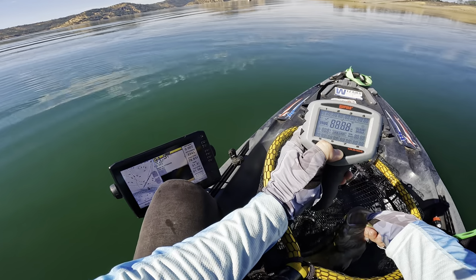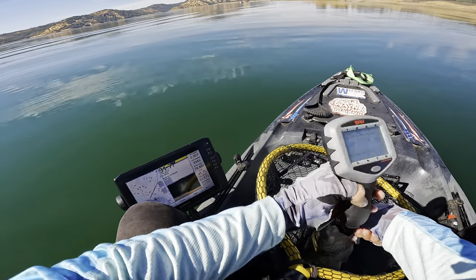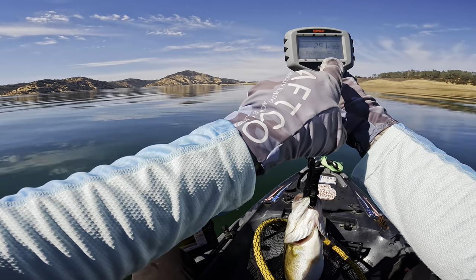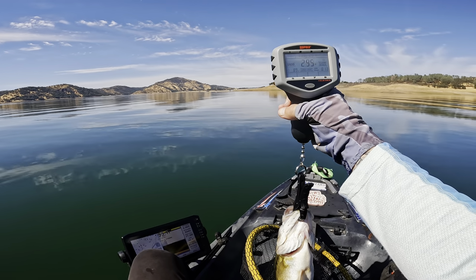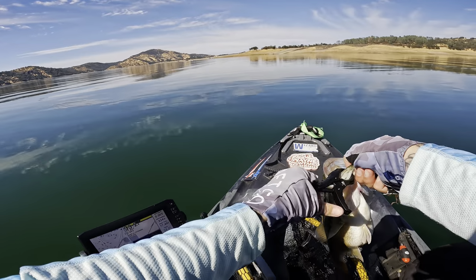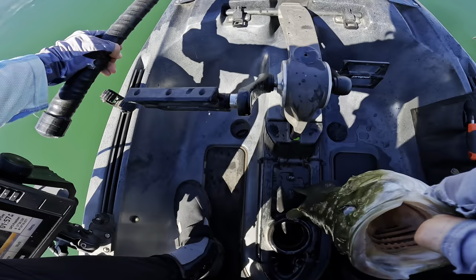Let's get a weigh on her. .293, .295, .291, almost 3 pounds. That's my new official PB. A spotted bass. Yeah, she thumped that jig.